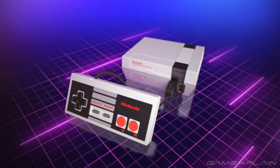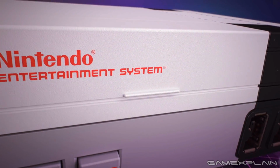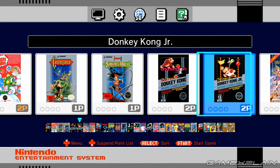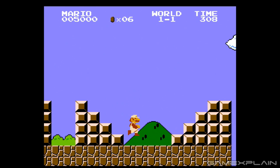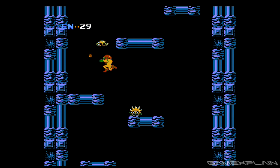The NES Classic Edition is as cute as it is easy to use, which is to say, it's extremely easy to use because it's extremely cute. You hook it up, you power it on, and then 30 classic NES titles are available right at your thumb tips. And those 30 games include multiple first installments of series that are still relevant today, like Super Mario Bros., Zelda, Castlevania, Metroid, among many others.